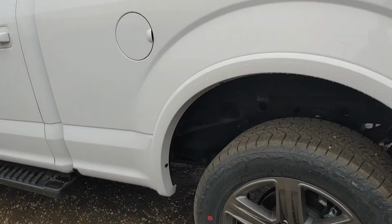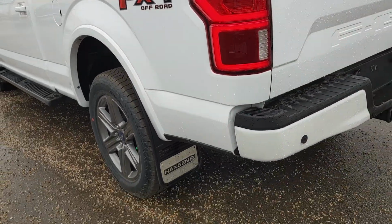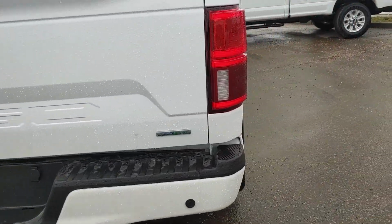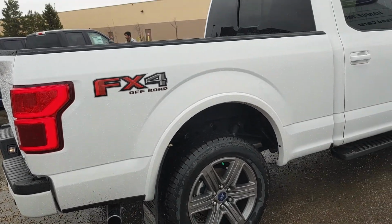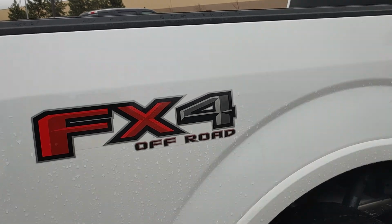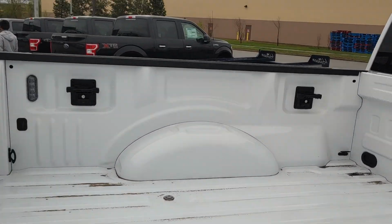So again, this is the medium size box. I do have the exact same truck with the short box, which is about 1 foot shorter. So if the short box is what you want, we have one of those. And then if you want this medium size box, which you can fit more, obviously, in the box of the truck, we can go with this one too.